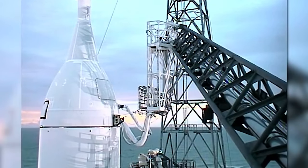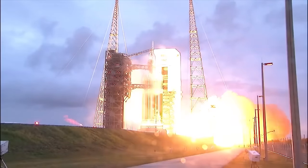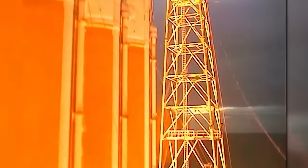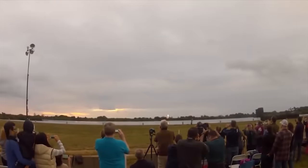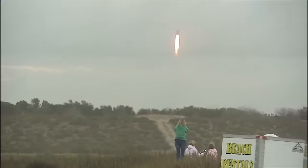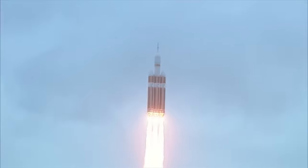When will NASA send astronauts to Mars? 5, 4, 3, 2, 1, and liftoff at dawn, the dawn of Orion and a new era of American space exploration. The first test flight of the Orion crew capsule is complete.